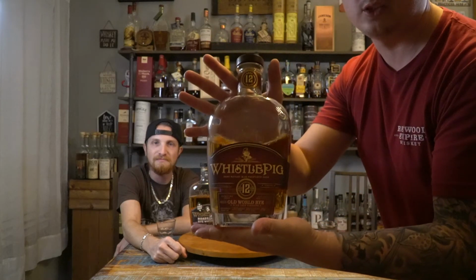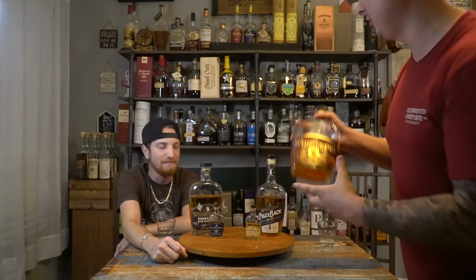It's the Whistlepig 12-year Old World Rye. This one goes for about $105 a bottle. This is not a cheap bottle. Negative. But instead of buying a Pappy Van Winkle bottle, as I do normally every year, I bought this and Oban 14 together. Yep. That should say something to you, because we have debunked that Pappy is just simply not worth it.